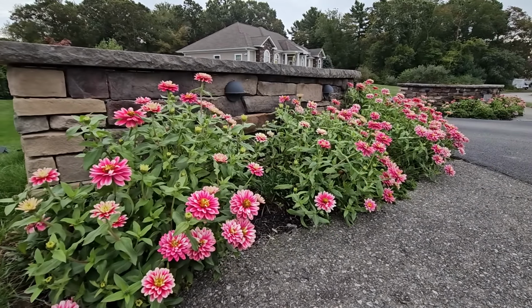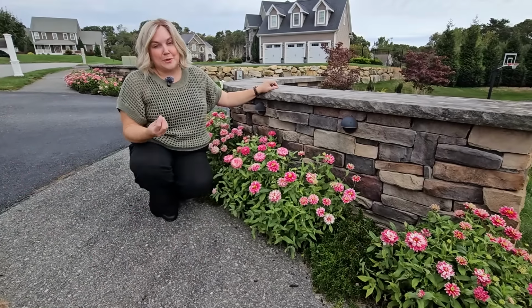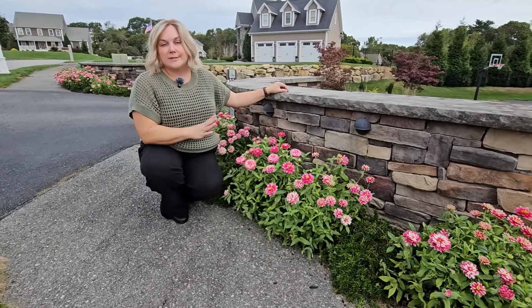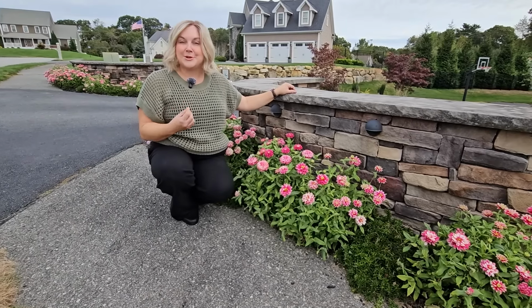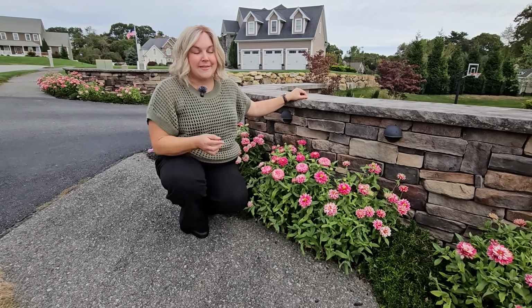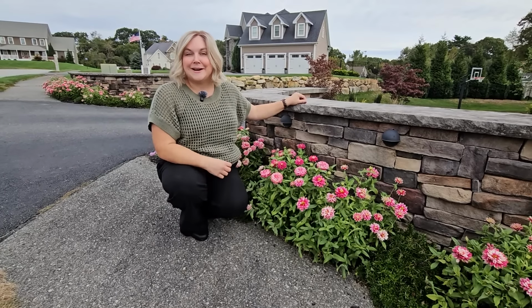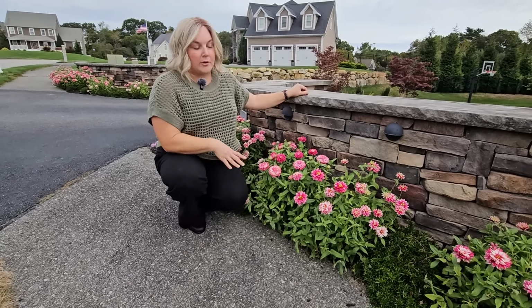One packet of seeds gave me all of these plants. Now these zinnias are annuals, which means that once you get your first frost, they will die back and they will not return. So they have to be started each year. And I purchased the seeds for these from Swallowtail Seeds, the Sahara Raspberry Ripple Zinnia, but they are also available on parkseed.com.